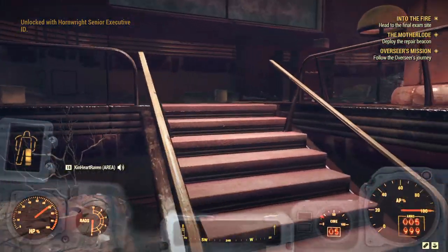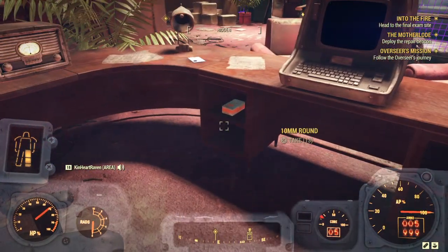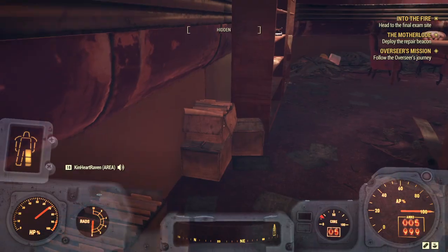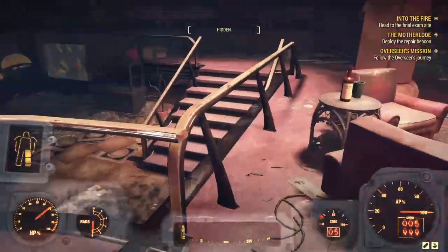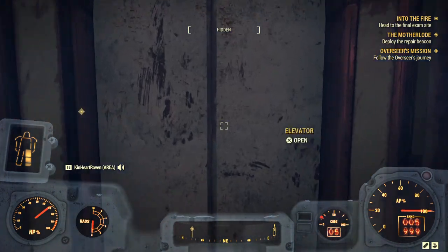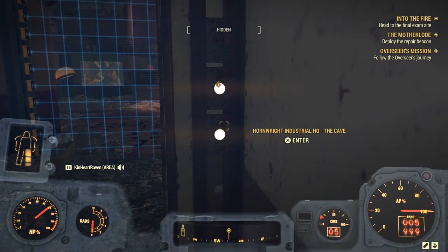Now while you're in the executive office here, you're going to want to walk over to the desk because there is the Hornwright Estate access key that is going to help us out tremendously on a later mission, because that mission will send you here to grab that. So since we're already here. Now speaking of later missions, don't go to the cave because that is a later mission thing.